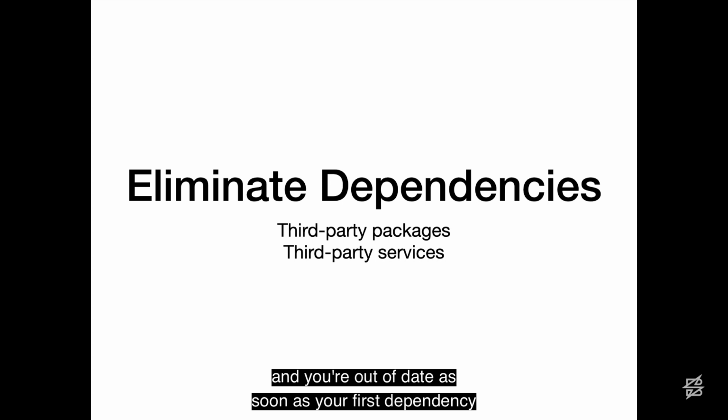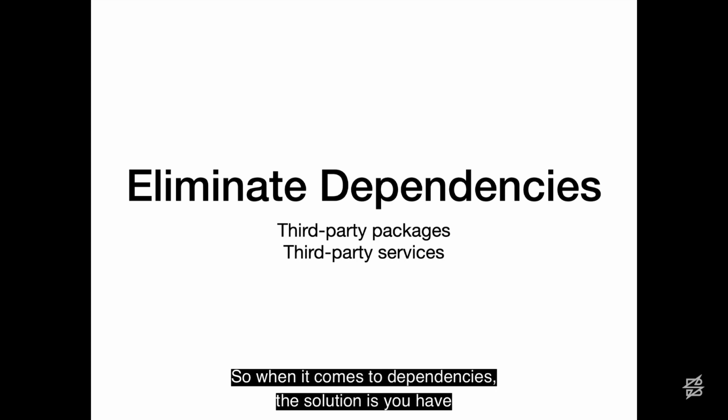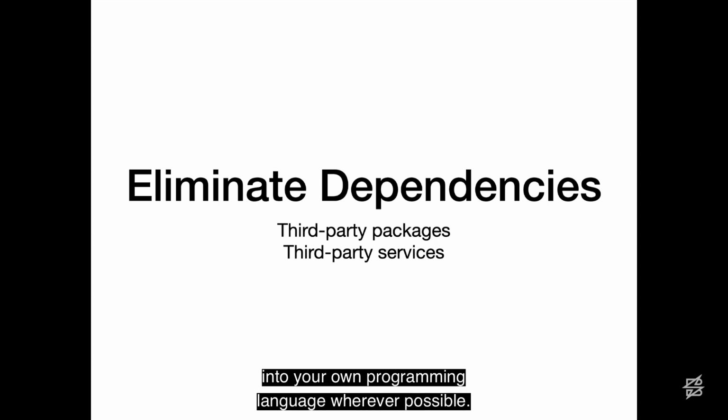And you're out of date as soon as your first dependency is out of date, right? So the more dependencies you have, the sooner that day will come. So when it comes to dependencies, the solution is you have to write it yourself. Instead of using third-party packages, use the features that are built into your own programming language wherever possible. And use that standard library, and if it doesn't exist, then you're going to have to write it yourself.